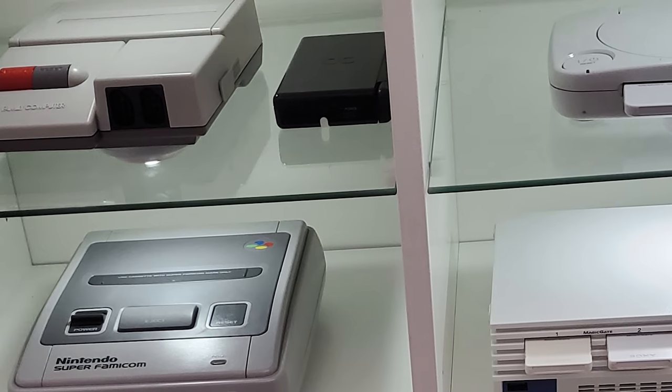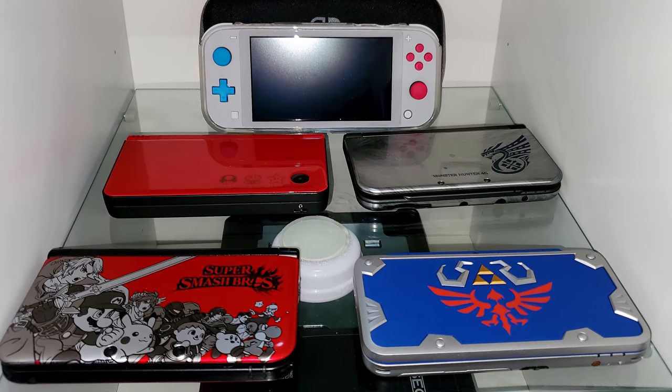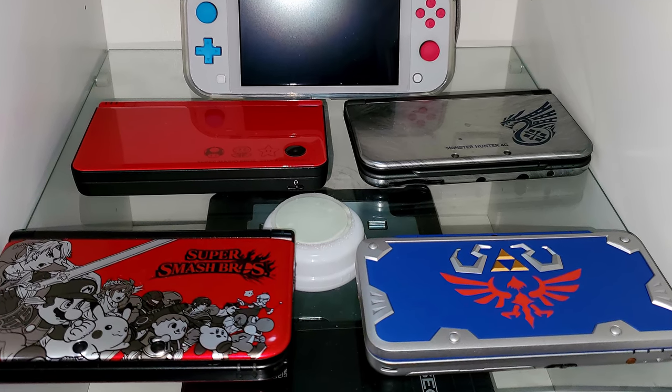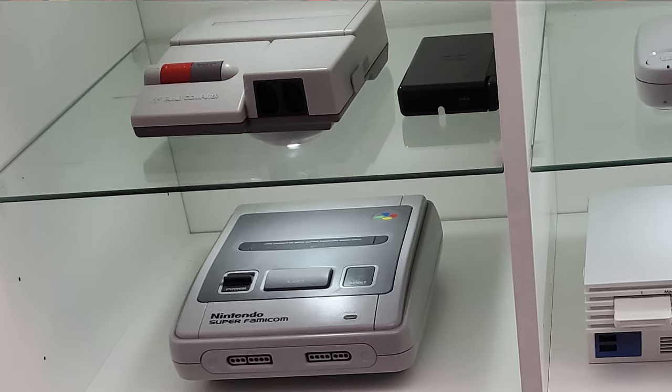In the small cabinet are also the Nintendo DS Lite, new Nintendo 3DS XL Monster Hunter 4 Ultimate Edition, and a Super Smash Bros. Limited Edition, new Nintendo 2DS XL Hylian Shield Edition, Nintendo Famicom, and a Nintendo Super Famicom.